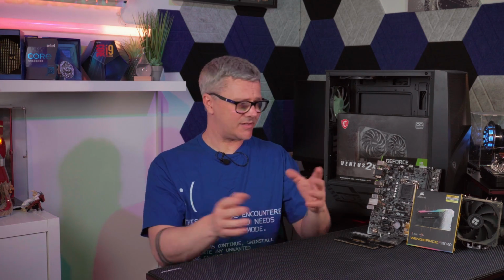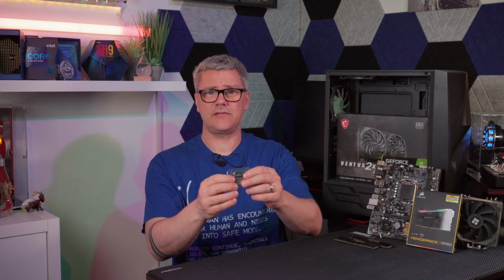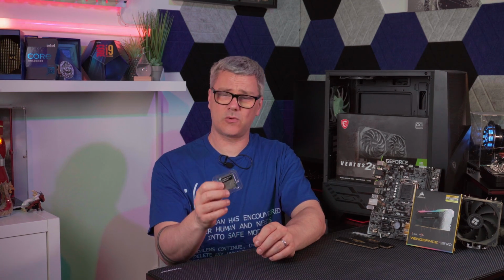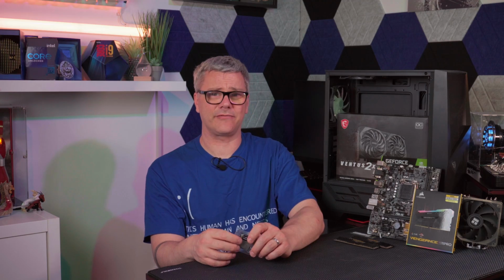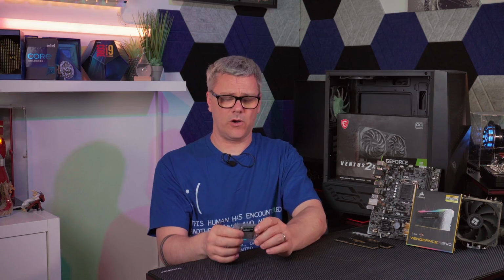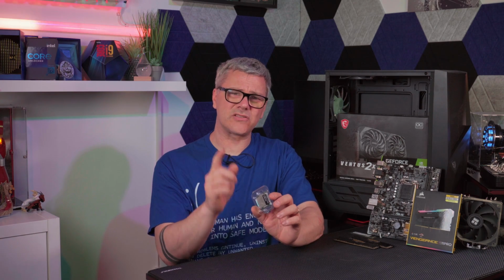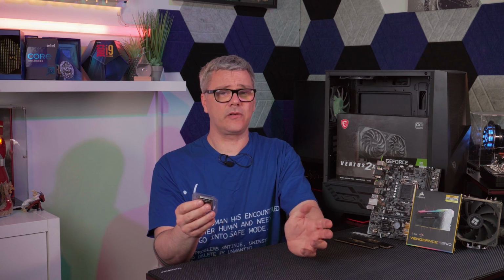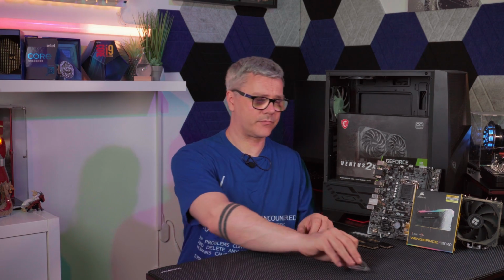i5-7600k. This particular processor is an 1151. It's 4.2 gigahertz, which is quite snappy for a little i5. It's got a maximum TDP of 91 watts. However, it's only 4 cores and 4 threads. We'll see later on what the benchmarks tell us.